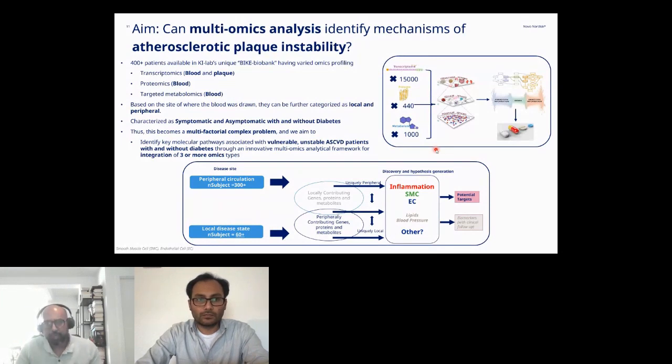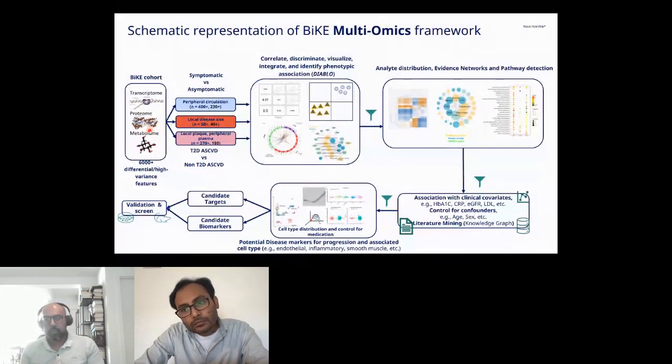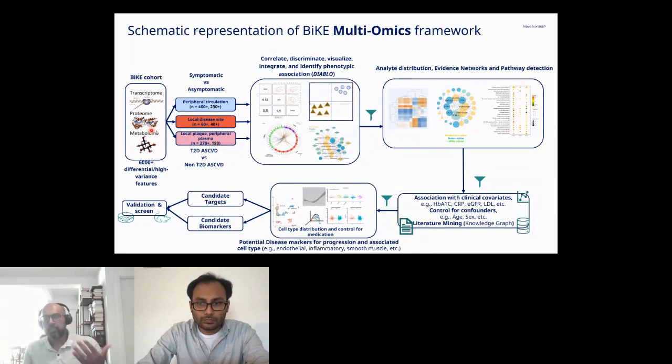So here is an overall schematic representation of how we are using this data. I'm sorry, this is a pretty busy slide, but I'll try to walk over it briefly. What we did was take the transcriptome, the proteome, and the metabolome. I was not leading the genetics part, because that was being led by our colleague in the genetics department. My task was to work with a very talented postdoc at Karolinska Institute to make sure that we do a systematic analysis of the other three types of omics together, integrate them across, and do a bunch of different analyses. Here we are primarily looking into different sites across symptomatic and asymptomatic, and type 2 and non-type 2, and trying to understand what molecular mechanisms can eventually go into a drug discovery event.